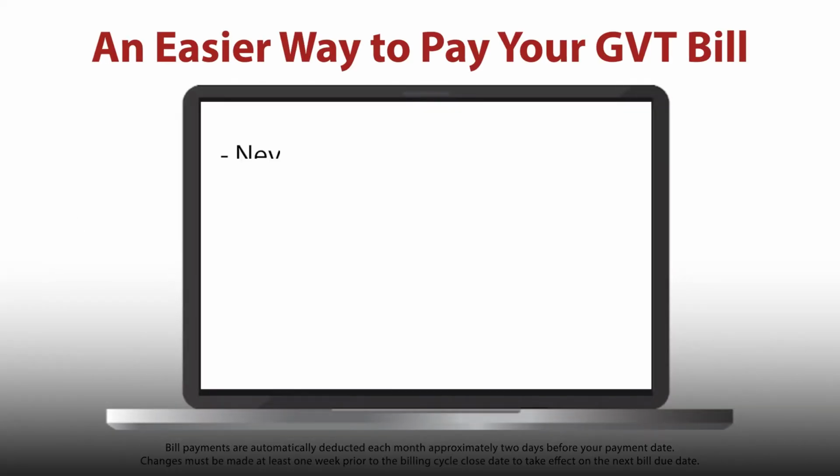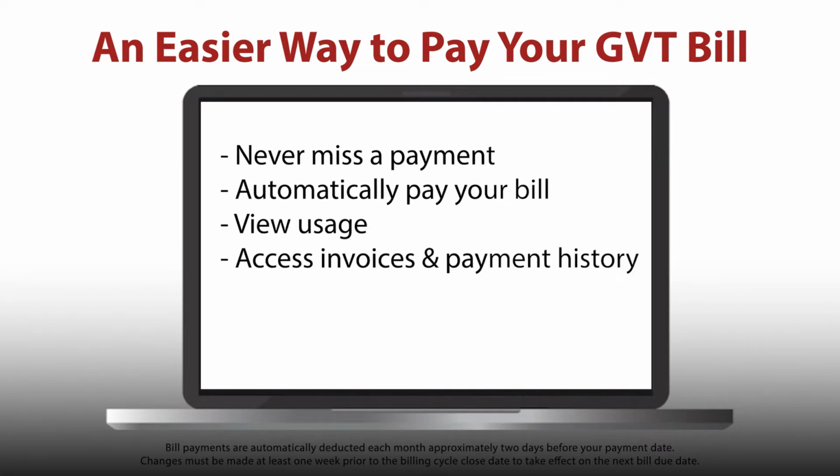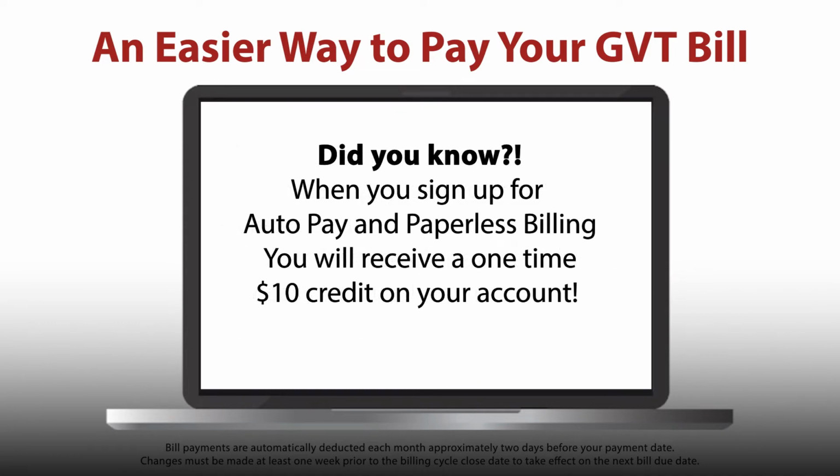An easier way to pay your GVT bill. Manage your GVT account online and never worry about missing a payment. By setting up a web account, you can enroll and automatically pay your bill, view usage, have access to view invoices, payment history, and live stream GVT Local Channels. When you sign up for AutoPay and Paperless, you'll also receive a one-time $10 credit on your account.